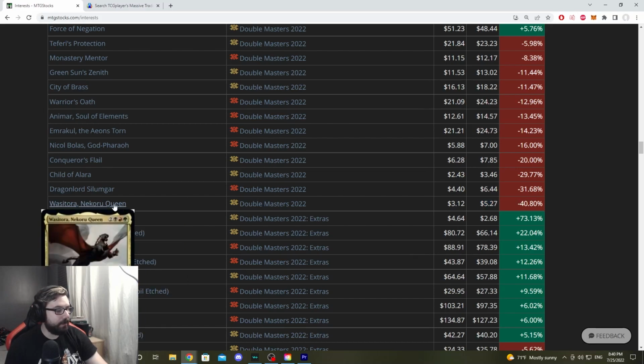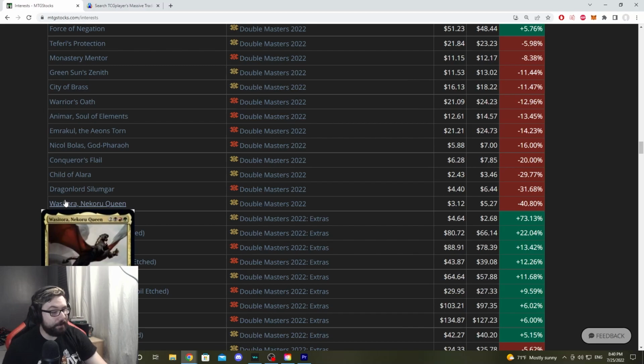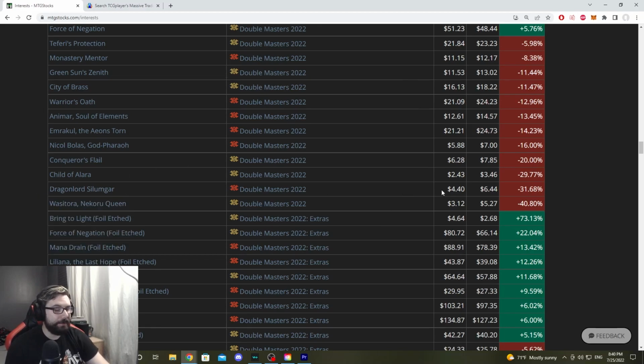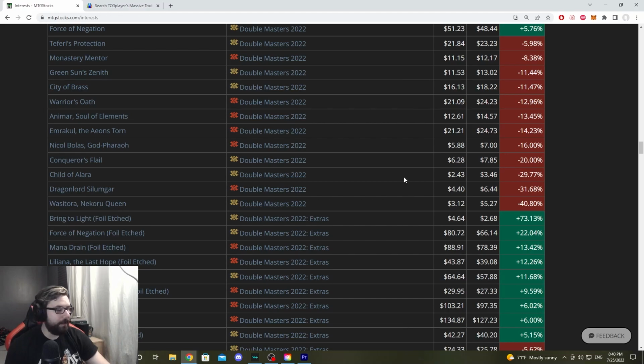This is a cat dragon that is going for $3 right now. Not a bad dragon either. It's a great way to start those cat decks for anybody who wants to do cute little cat decks. But yeah, it's not too bad. Easy pickup, right? You get a cat dragon out of it. I don't see why you wouldn't do that. Probably could spend that $3 somewhere else a little bit better.